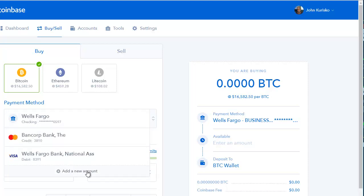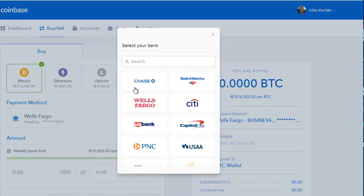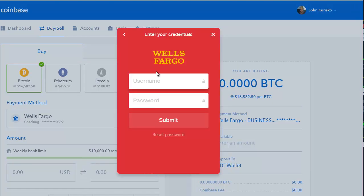So when you add an account, you could add a bank account, a credit or debit card, or a wire transfer. Credit or debit card is very easy. You could buy Bitcoin right away, but it only gives you up to about $1,000 a week in limit. Bank account, if you attach that, is not that hard to do. I just did it really 1, 2, 3. You clicked on it. You pick your bank. I picked Wells Fargo. You put in the name. You submit it, and it connects it right there, whatever account you want on it. So I did that.